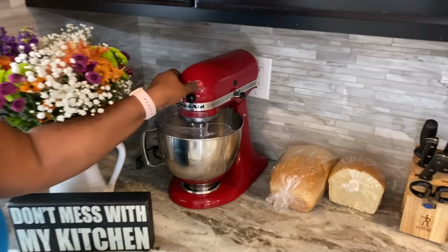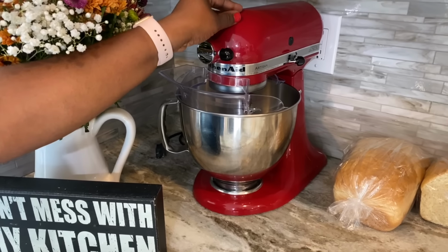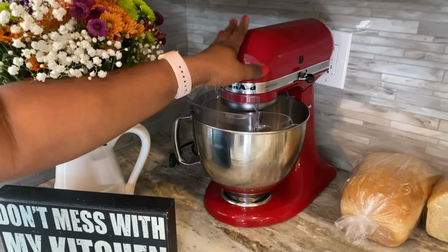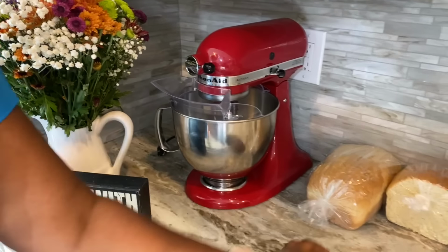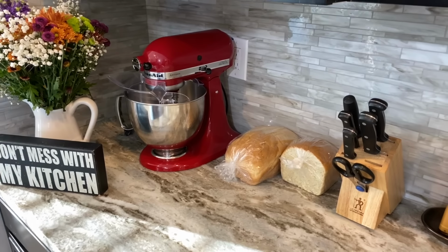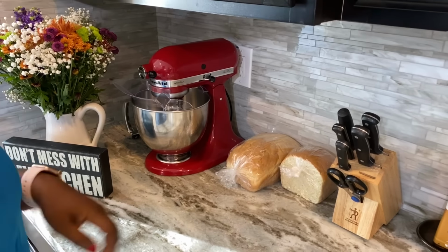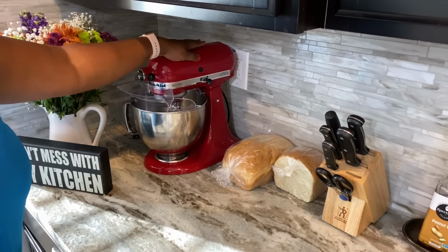My KitchenAid, I've had it forever. It was a Valentine's gift from my husband. Yes, he loved bread. Well, see, the bread is right by it. I used to make bread by hand, and I always said, "Oh, if only I had a KitchenAid. If only I had a KitchenAid." Only God knows how often I would make bread. So he loved the bread so much that he gave me this.